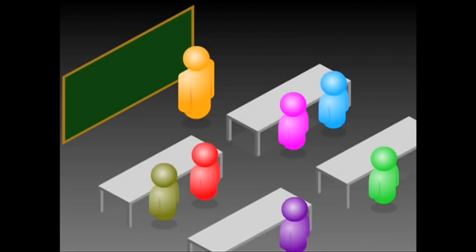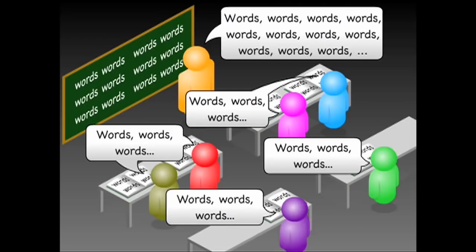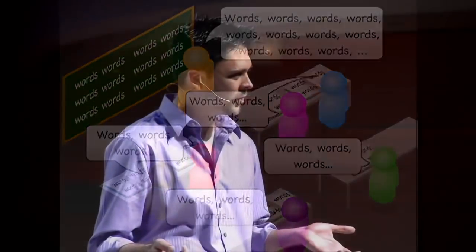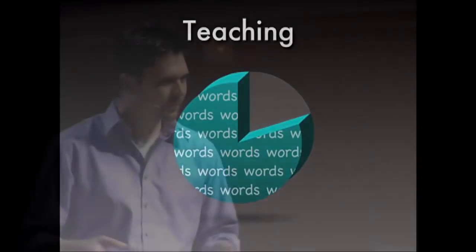In school, the way of conveying ideas is through words. A teacher walks up to the board, writes words, says words. Students receive books with words and are expected to respond to questions with words. The vast majority of teaching is done through words. But let's look at who we're trying to teach.